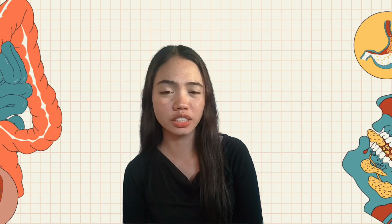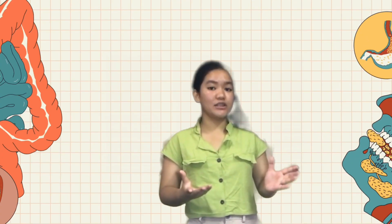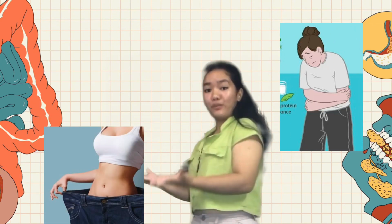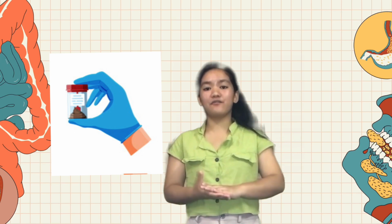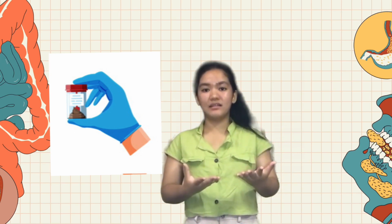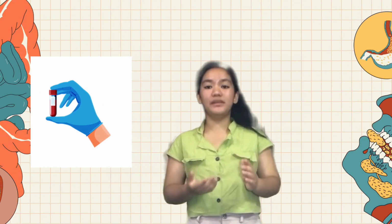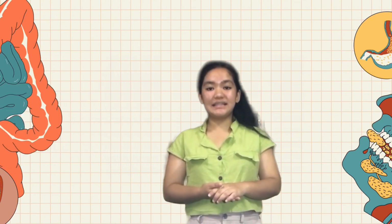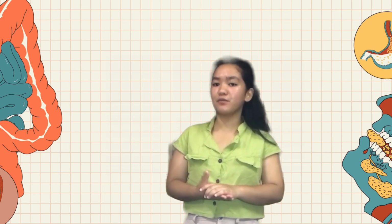So next question. How is amylase pancreatic enzyme insufficiency diagnosed? It usually starts with noticing symptoms like chronic diarrhea or weight loss. Doctors may run stool tests to check for undigested food or fat. Blood tests to measure enzyme levels can also be used. In some cases, they'll do an imaging test to check if the pancreas is functioning properly.